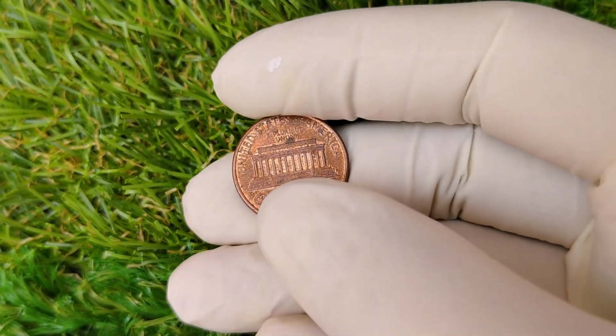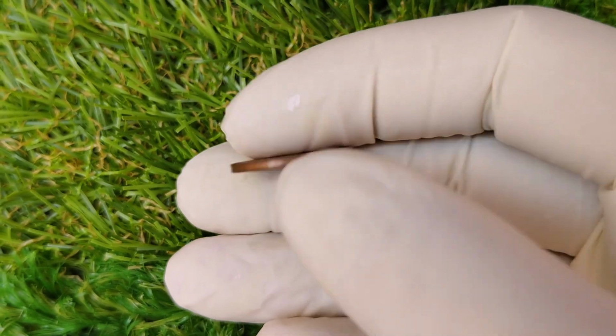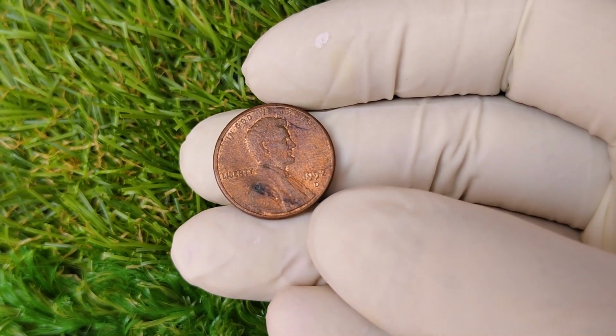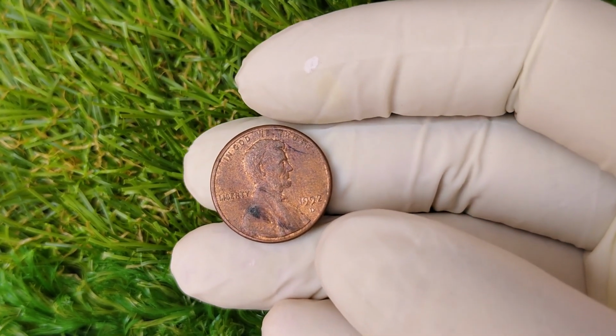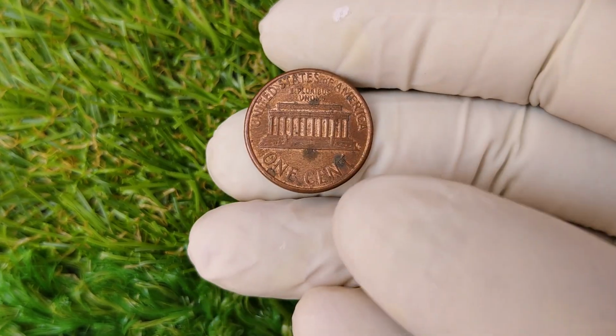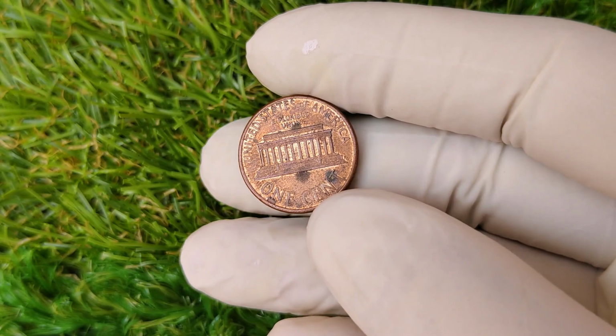Now, I bet you're wondering how to check if you have one of these valuable pennies. It's actually pretty simple. First, you'll need a magnifying glass or a jeweler's loupe to get a good look at the back of the coin. Then, focus on the word America. If the A and M are almost touching, you might be looking at a close AM penny.